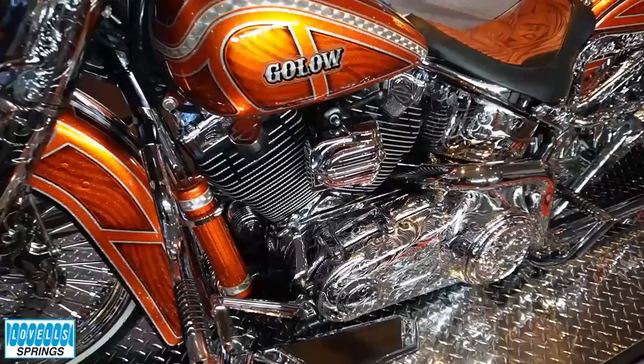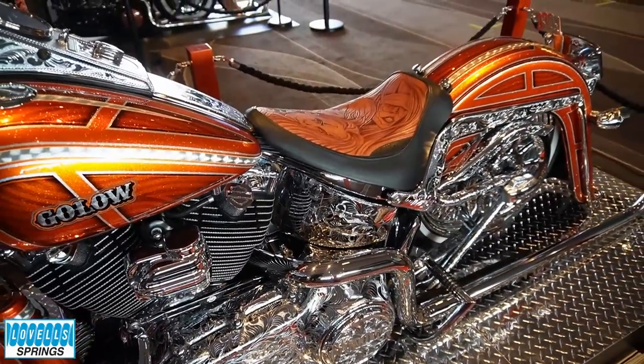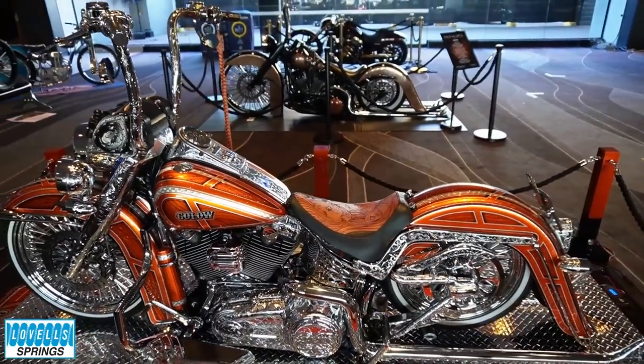When this display was up and running, the back wheel on this bike was actually turning, and it had neon, well, LEDs nowadays I imagine, lights all up inside the wheels and stuff. It was all pretty cool.